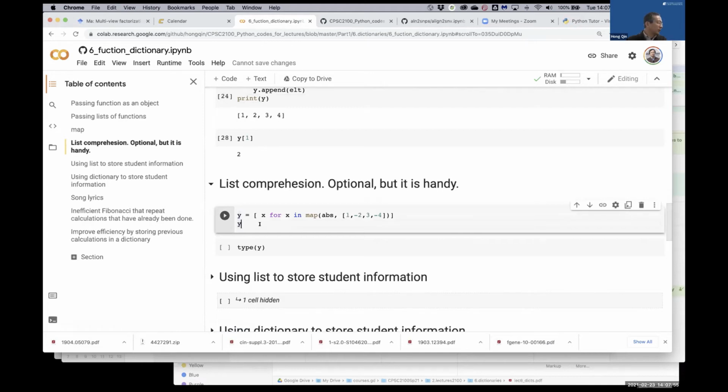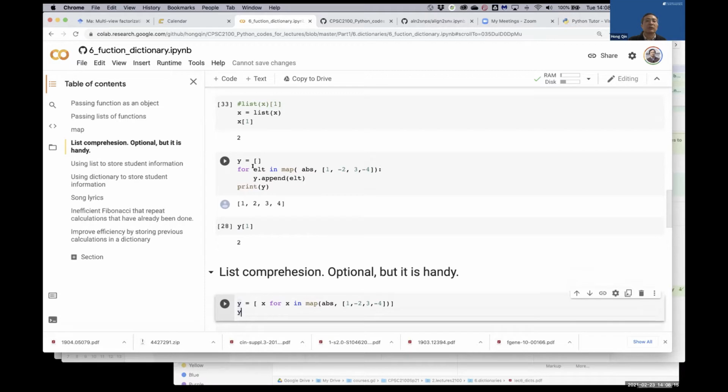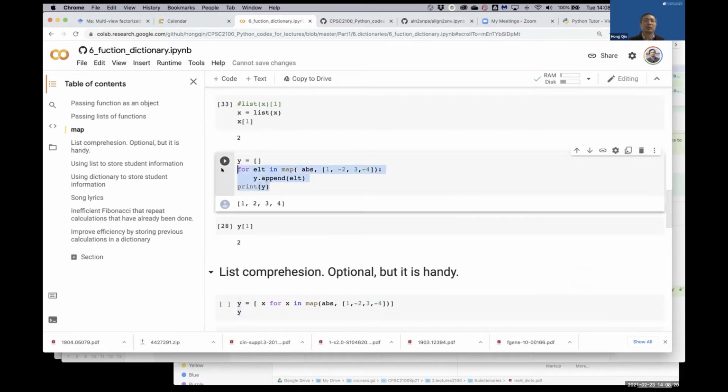In Python, something similar to the lambda function is actually called a list comprehension. This generally is not covered in Introduction to Python, but it's used so often that I think you should know it. So look at the previous example. When we go over the list, we write a for loop and then assign it. So this is one way to, for every element in that map, add to a new list.